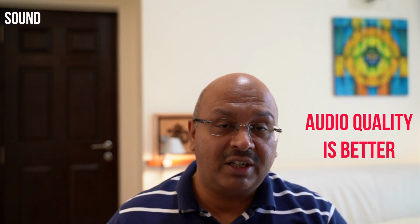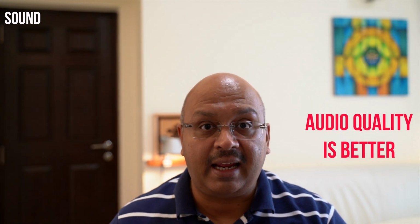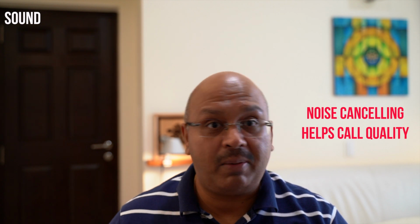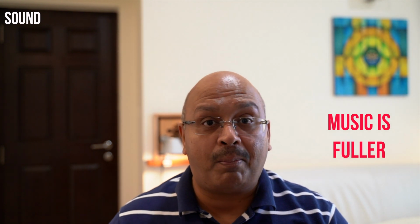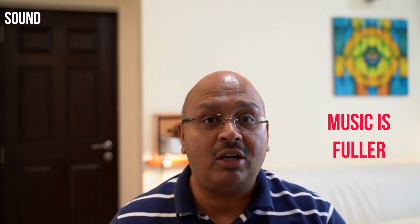When you compare the audio sound quality versus the Gen 2s, these ones are definitely better since they're sealing. The call quality is comparable, but feels better again because of the noise cancelling function. Music seems to have a much fuller feel to it, though I can say that the bass response is not booming or deep, but they're much better quality earbuds.